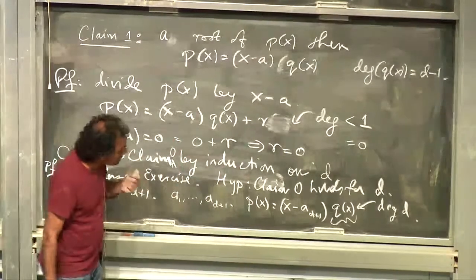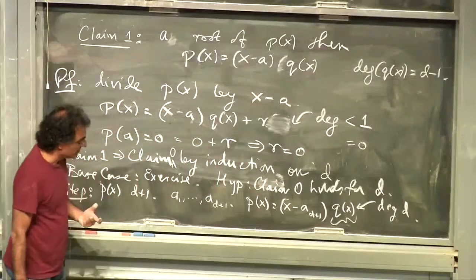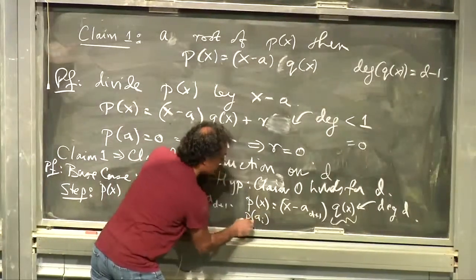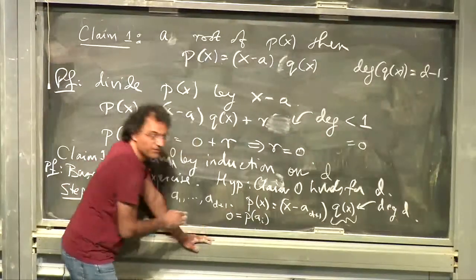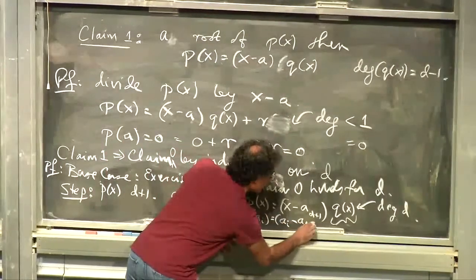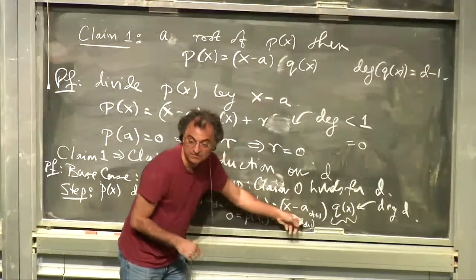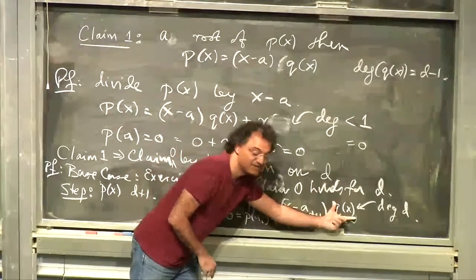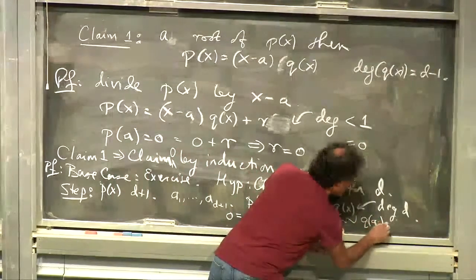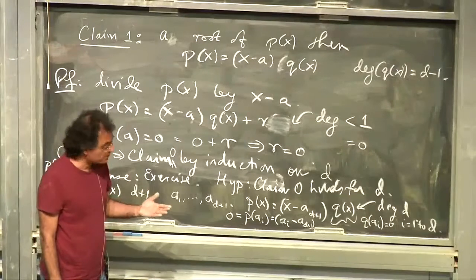So now, why are a1 through a sub d all roots of q of x? Well, you see, they are roots of p. So p of a sub I, where I goes from 1 to d, is 0, right? Because they are all roots. But then we get a sub I minus a sub d plus 1. What's a sub I minus a sub d plus 1? Well, I is between 1 and d, so these are different roots. So this is non-zero, right? So 0 equals non-zero times this thing, so this must be 0. Right, so that tells us q of a sub I equals 0 for I equal to 1 to d. So it has those d roots.